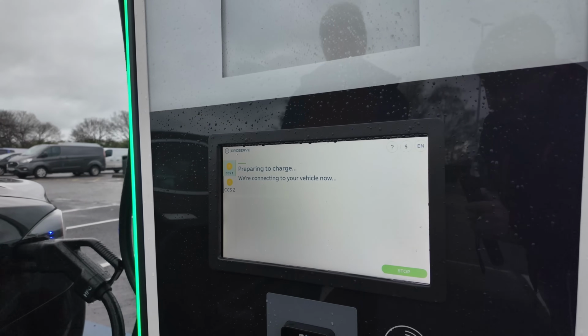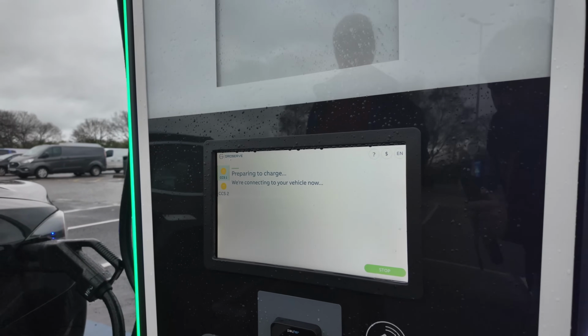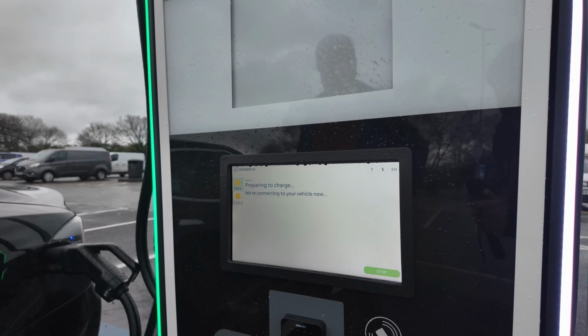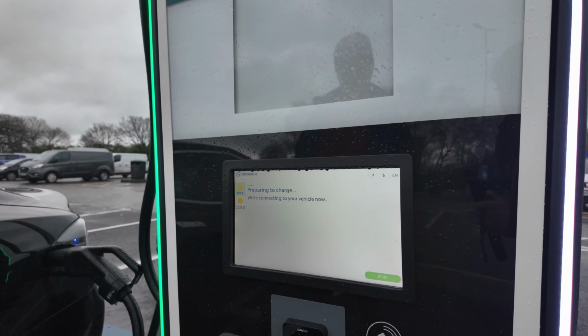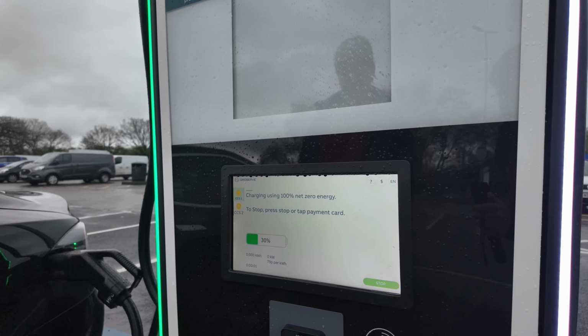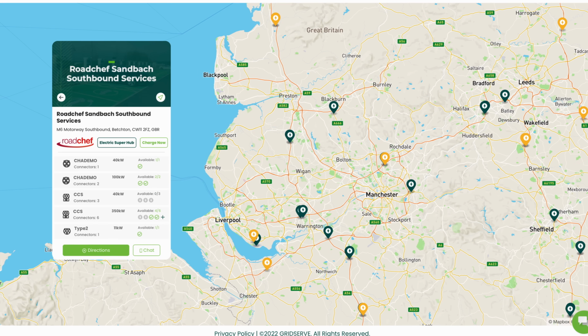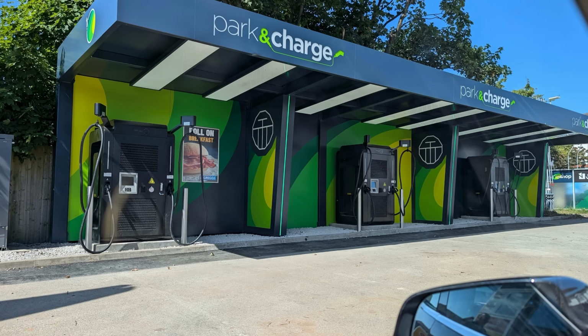Well, time will tell, but if all they've done is install half the number of chargers and made them dual bay, I personally can't see a huge improvement. I hope I'm proved wrong. But there are none of these near Blackpool. The nearest will be to the north on the M6 at Lancaster services, both north and southbound, with 6 brand new 350 kilowatt units. Or if you're heading south, you need to be way down in Sandbach services with a similar layout.